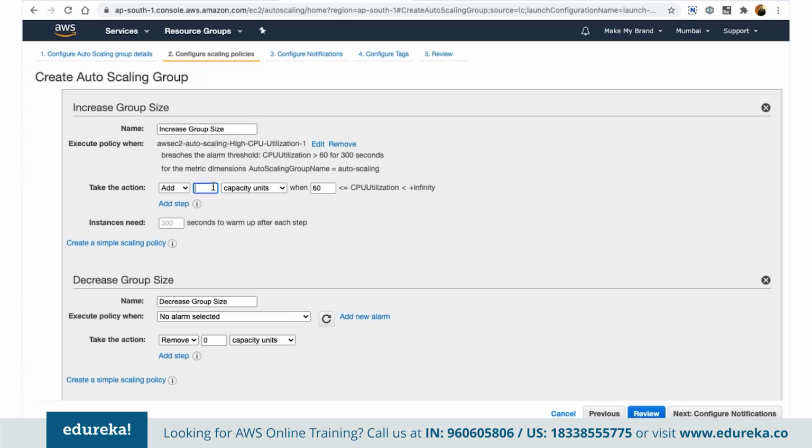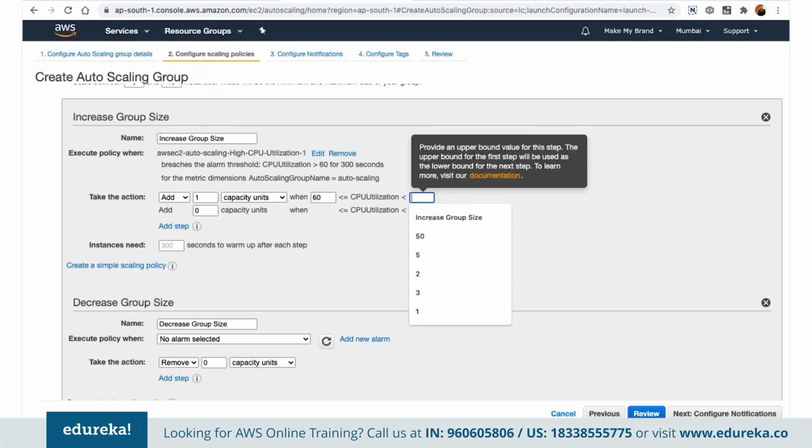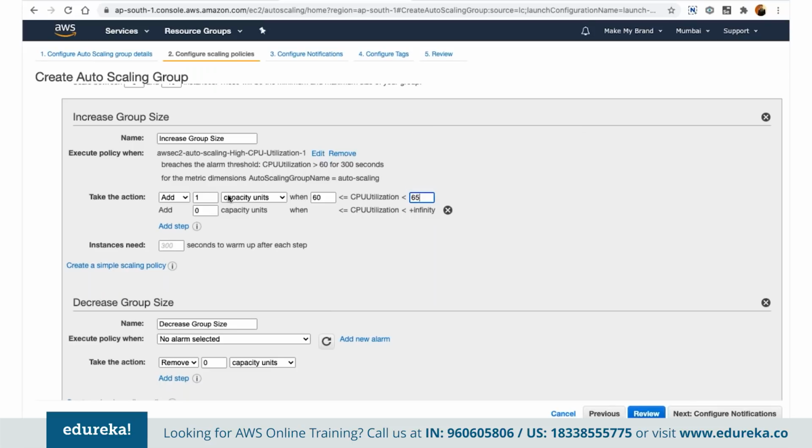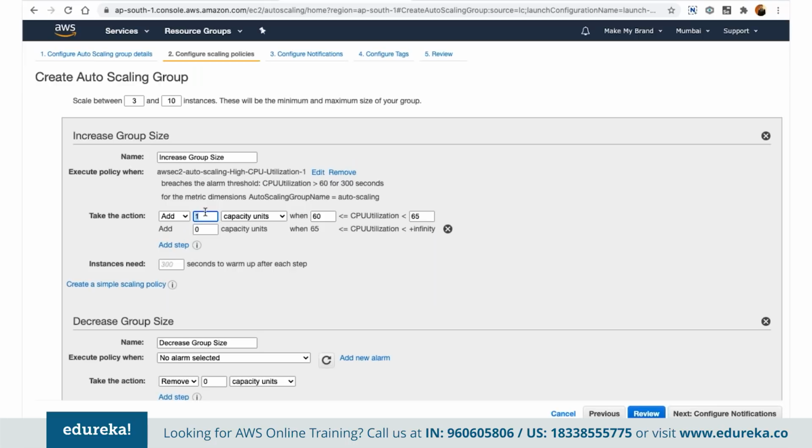Now, for example, if it should add 2 more servers, and we don't want to add these 2 servers in one go, then we can define multiple steps as well. That means if the CPU usage is between 60 and 65, it should add 1 server. If it goes beyond 65, then it should add, for example, 1 more server. So we can define this in steps as well.